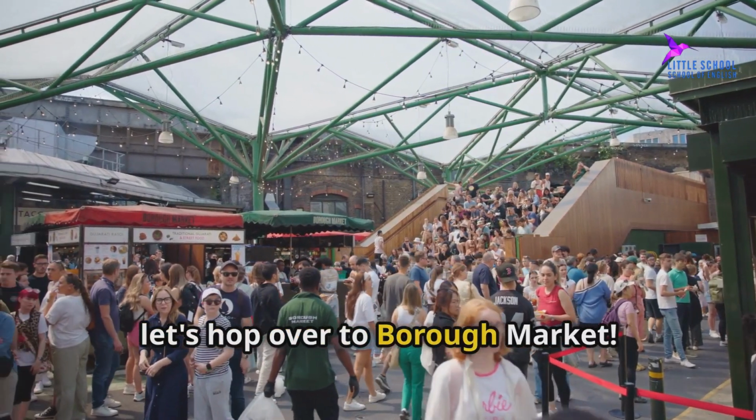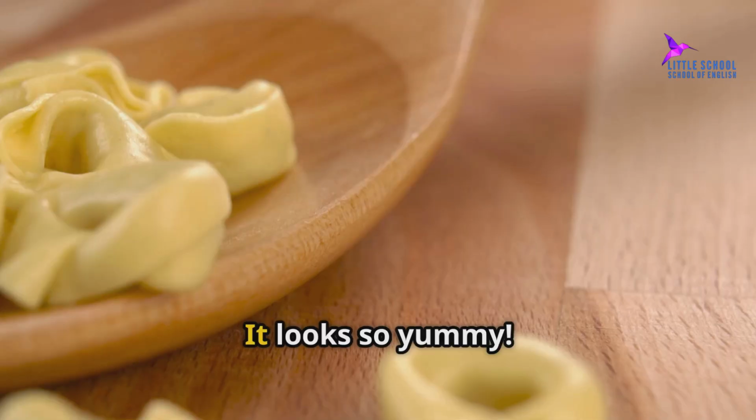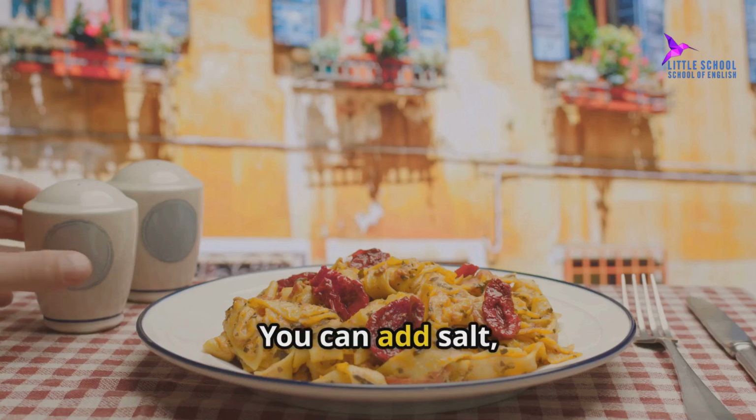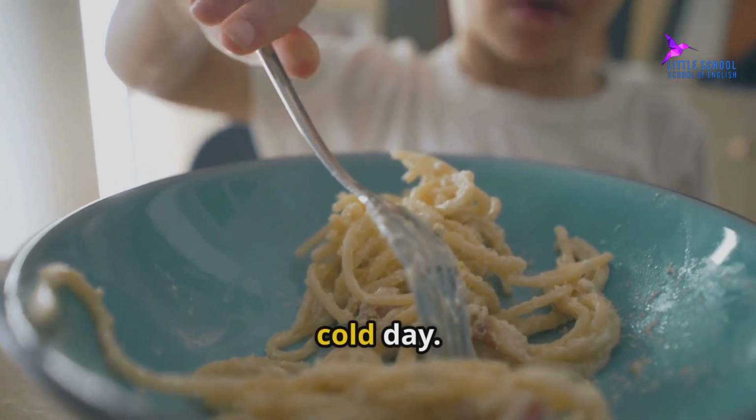Now, let's hop over to Borough Market. Look, there's a stand selling fresh pasta. It looks so yummy. You can add salt, pepper, and even cheese. The pasta tastes like a warm hug on a cold day.